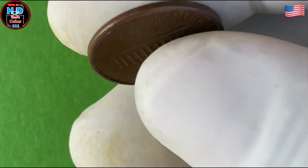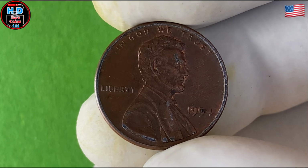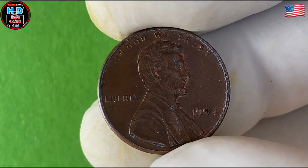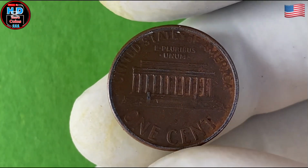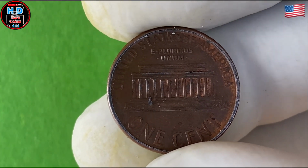As with all coins, the value of the 1994 penny depends on factors such as its condition, mint mark, and any unique features it may possess. Whether you're looking for a rare error coin, a high-grade specimen, or just a piece of American history to add to your collection, the 1994 Lincoln penny remains a fascinating and valuable coin in the world of numismatics.